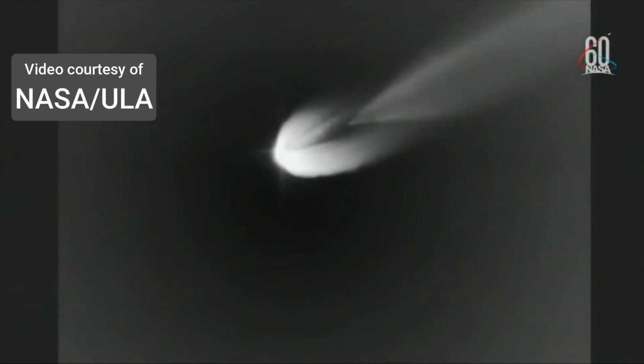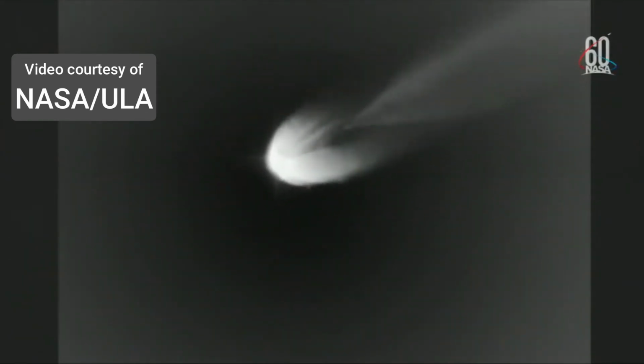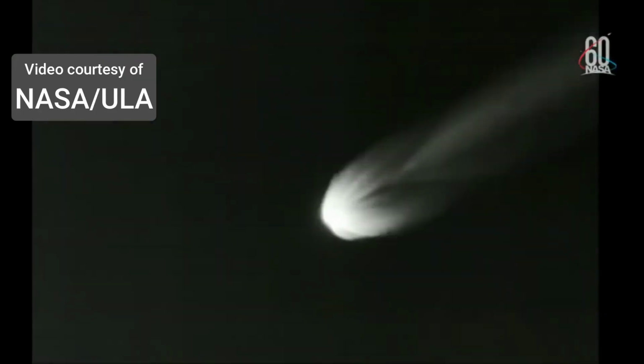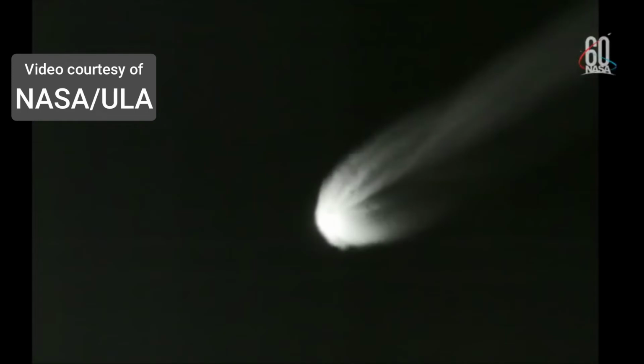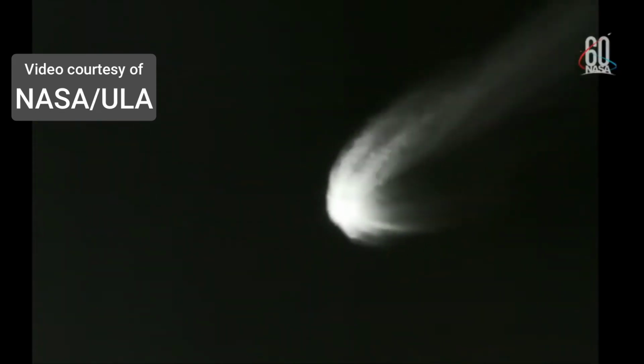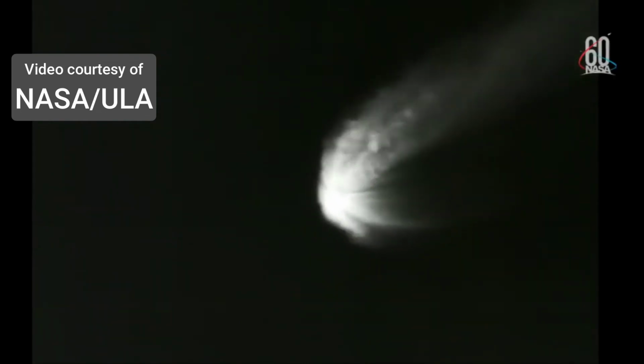Three minutes, 30 seconds into flight. RS-27 continuing to perform well. Stable chamber pressure and fuel and oxidizer injector pressures, and seeing good stable pressures on both vernier engines. Now passing 4 minutes into flight. Approximately 20 seconds remaining until engine cutoff.